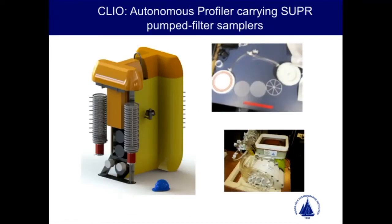Another cousin vehicle is the Clio, built by Chip Breyer and Mike Jakuba in our lab. It's an autonomous profiler. It's basically a platform for carrying these pump filter samplers down to depths of 6,000 meters, and then it'll be able to profile all the way back up.